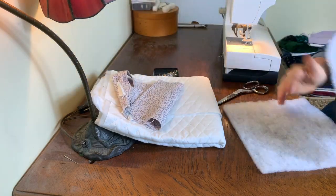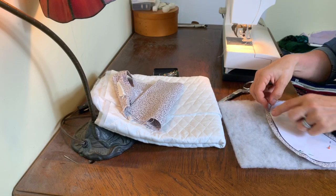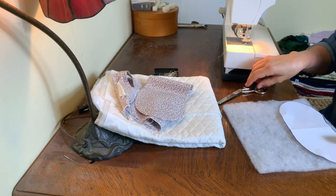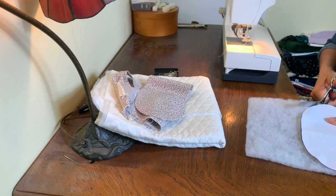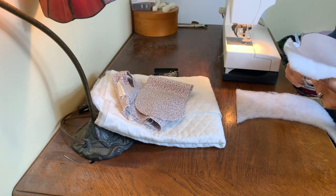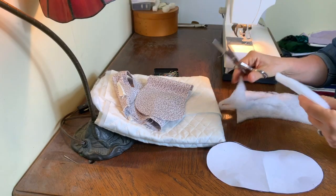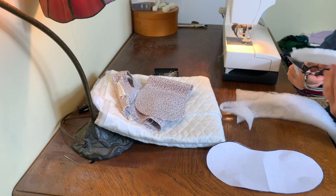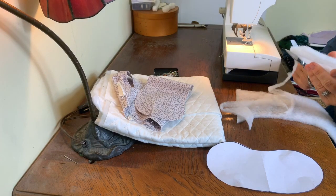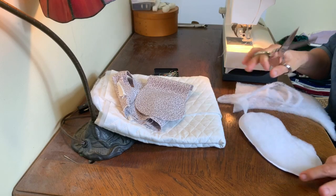And then I will take my batting. This needs to be obviously smaller than this. So I'm going to take my pins off. For the batting, it's not really that important how big it is. So I'm just going to cut once around and cut this a little bit smaller because you want it inside your sleep mask. I'm going to cut here and make it just a bit smaller so it can fit inside the seams. So now it's just a little bit smaller.